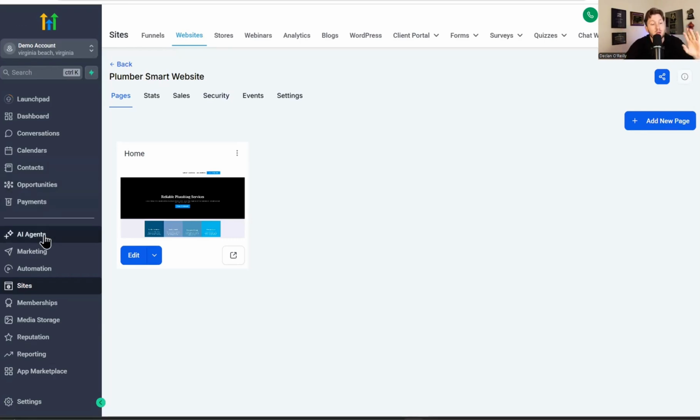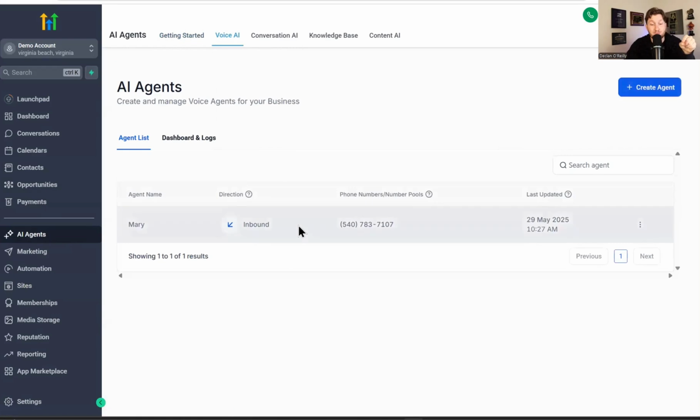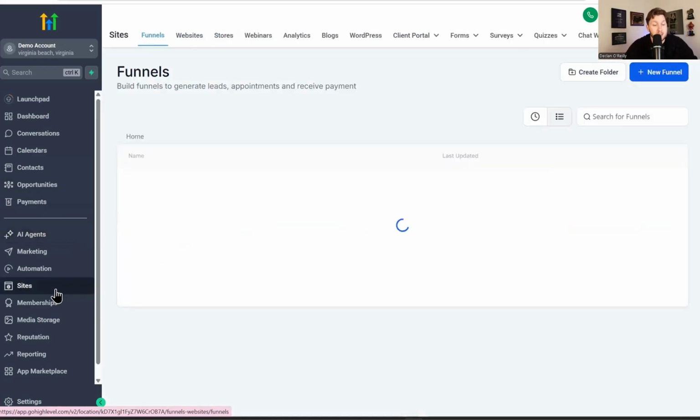So the AI agents are already pretty much set up. It's all kind of dialed in. You just have to make sure that you have a phone number connected to this. Again, you can buy a phone number for $1 in HighLevel. So very easy. You want to make sure that it is plugged in. Okay. And then all we have to do is connect the chat widget and a couple of things, and we're completely done.